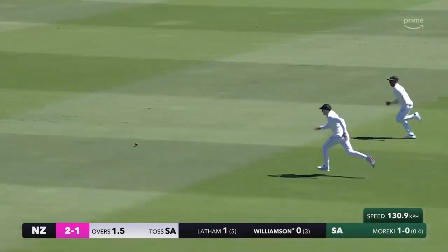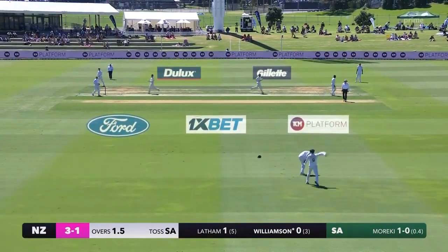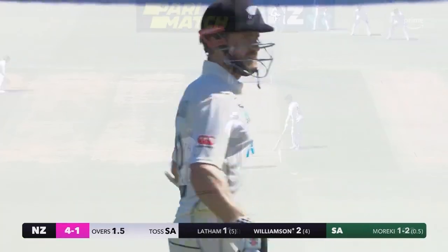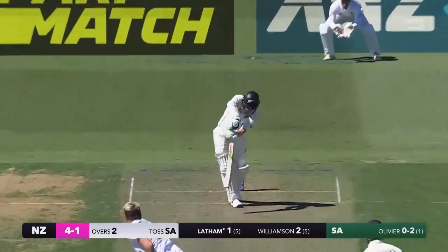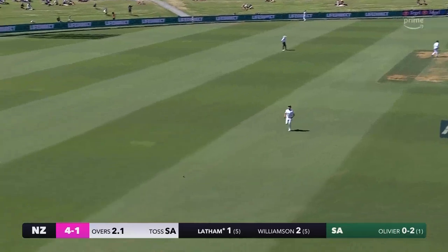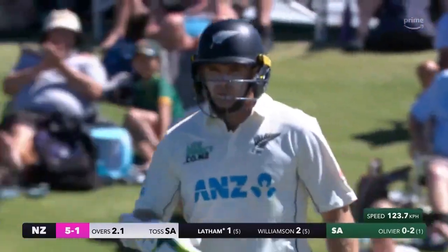Williamson underway with a typical little push, never over hits the ball. That's the key to his play early on, just lets it come. Nice push down the ground, controlled push there from Latham. It was full and too straight. Nice controlled boundary.